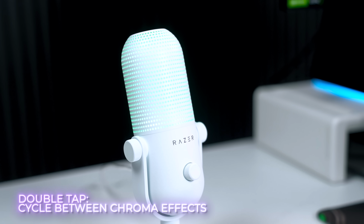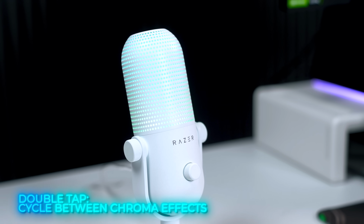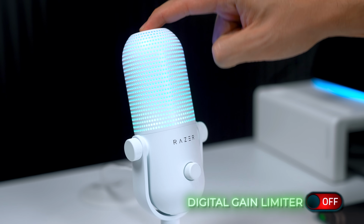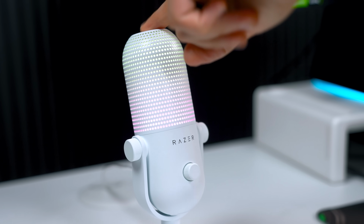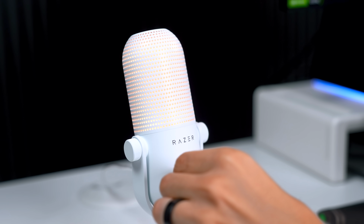I can also set additional functions for double tap and triple tap. So for example, I have double tap set to cycle between the different chroma effects on the microphone. And I have the triple tap set to toggle the mic's digital gain limiter. And you can even program a long press for 3 seconds for any action. I currently have it set to control the volume level of the headphones. And as you can see, the lights actually change as I'm adjusting the volume.